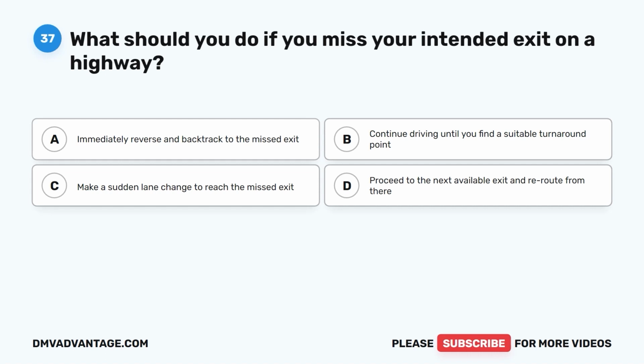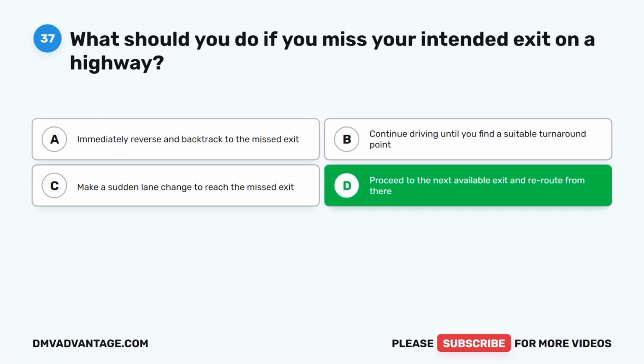A. Immediately reverse and backtrack to the missed exit. B. Continue driving until you find a suitable turnaround point. C. Make a sudden lane change to reach the missed exit. D. Proceed to the next available exit and reroute from there. The correct answer is D. Proceed to the next available exit and reroute from there.